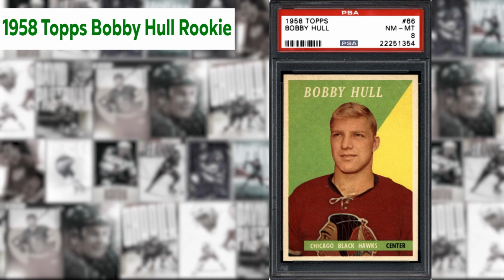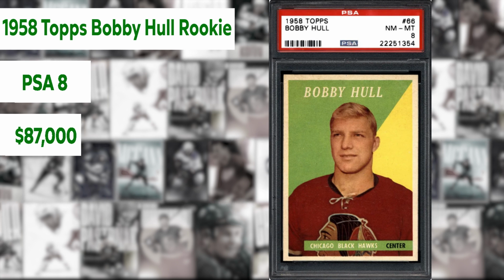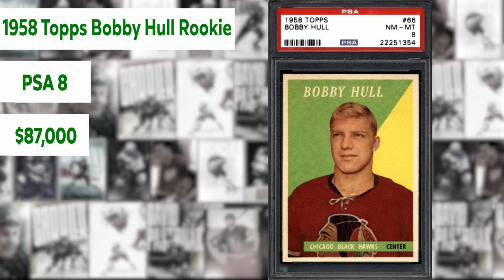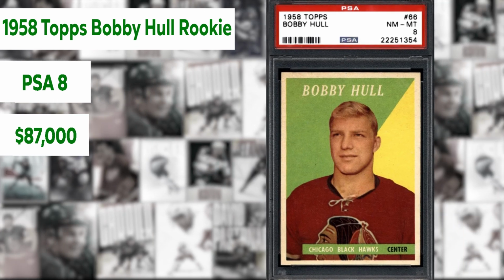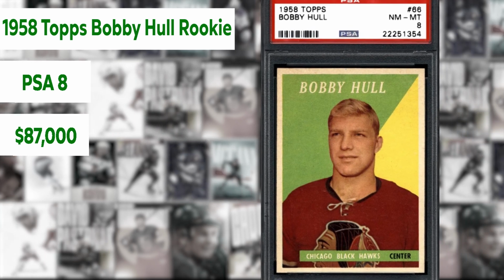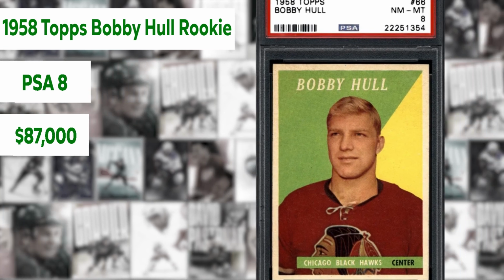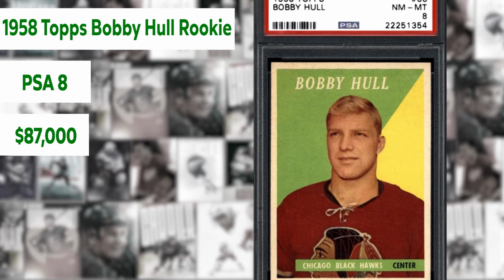Number 4. 1958 Topps Bobby Hull Rookie. The card is graded as a PSA 8, and was sold for $87,000. This card comes from Topps, where Bobby Hull was introduced by the brand during his second professional campaign. It features Hull posing for the camera in a red jersey against a green and yellow background. It was sold at a heritage auction in February 2021.